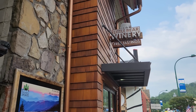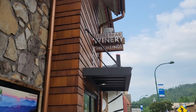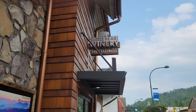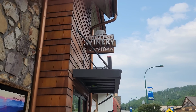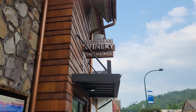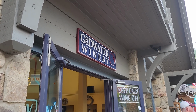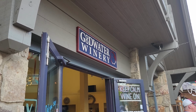Another free tasting is Little Bear Winery. Now, this one is on the wine trail here in Gatlinburg. It's very easy to finish the 3. It's kind of hard to finish the 5 for the second prize. But the first prize is a wine glass. This wine glass is really cool. In the alleyway past Lids is Good Water Winery. Another free tasting.